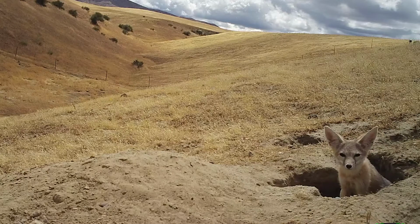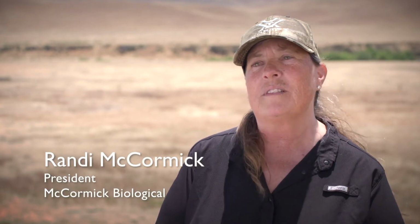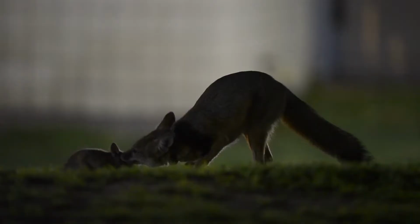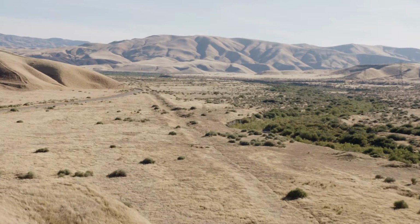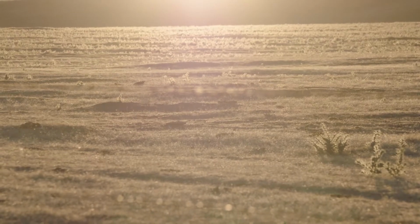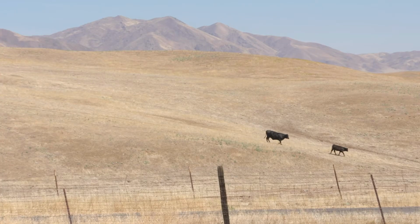Randy McCormick, President, McCormick Biological. For San Joaquin kit fox, contiguous parcels and contiguous acres is really important because of the size of their home range and the need for areas for them to disperse into when they do have pups. So 26,000 acres that's adjacent to BLM lands. This is a really large, nice parcel of contiguous lands that San Joaquin kit fox can use. Cloudy skies above a kit fox walking through scrub lands.